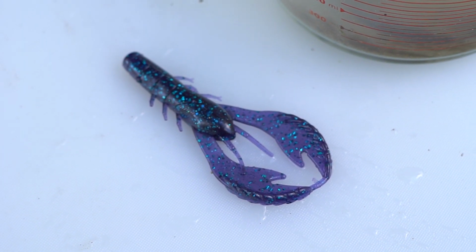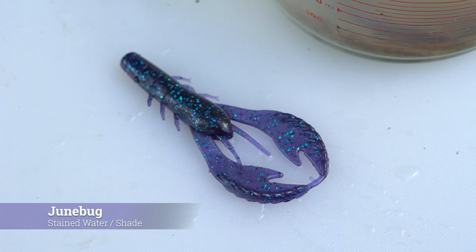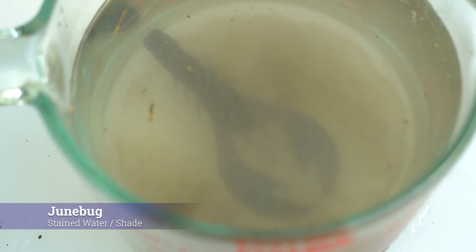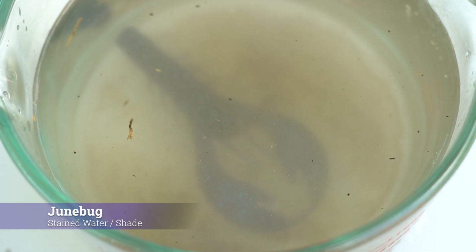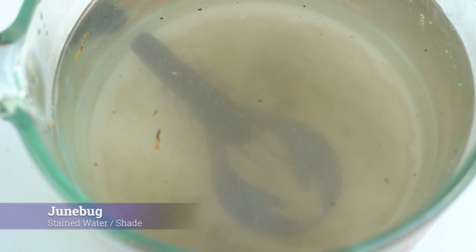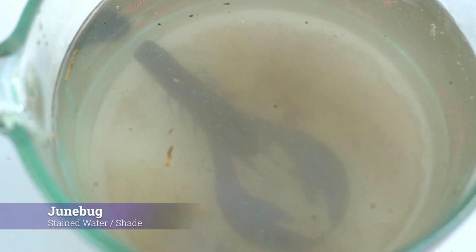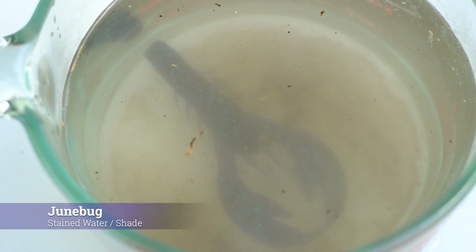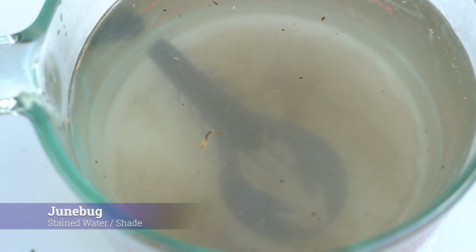And lastly, we have Junebug here in the shade in stained water. As you can see here, the profile is there thanks to that purple hue and a little bit of vibrant purple. But ultimately the flakes are way more visible than black and blue, and the camera can actually capture and focus in to where we can see the flakes through the stained water.